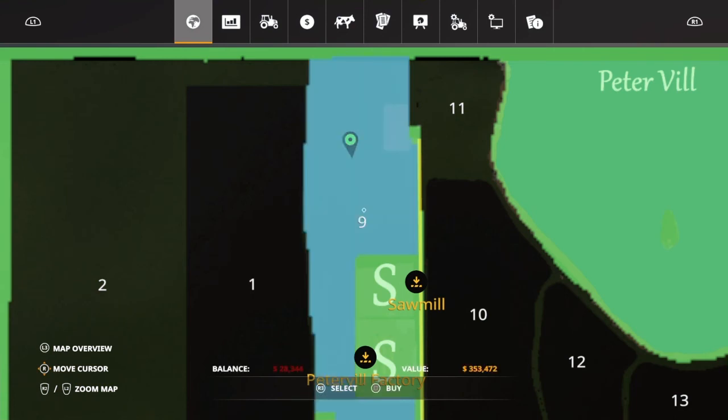So if we look at the price here, $353,000. Goodness. So we can go to the bank and probably borrow this amount, and we can cut it a few times and get silage bales off of it and sell those.